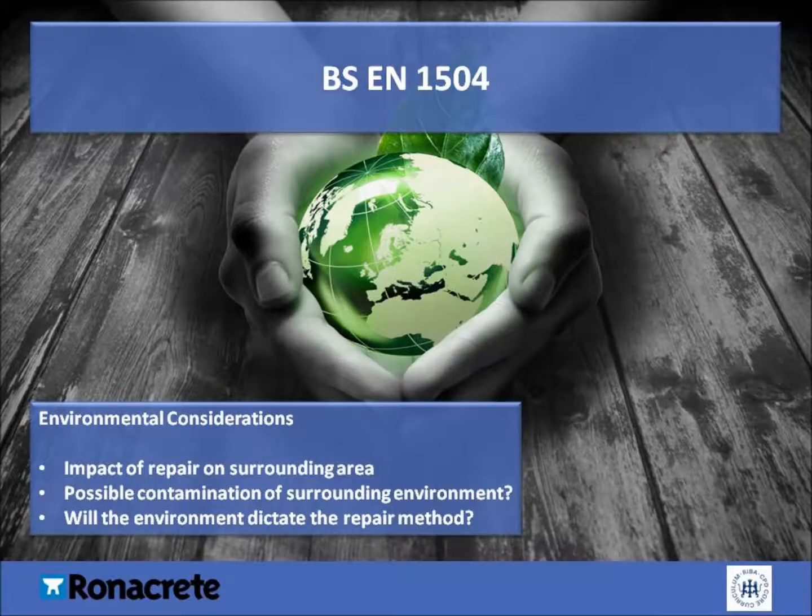Environmental considerations are also key throughout the planning process. The following should be considered at this point. How will your chosen repair methods impact the surrounding area? Could the work cause contamination of the surrounding environment? Will the environment dictate what the repair method will be? For example, can shot blasting be carried out in a busy town centre with pedestrians passing by? Or will alternative methods of preparation need to be implemented, resulting in a longer, more expensive process?